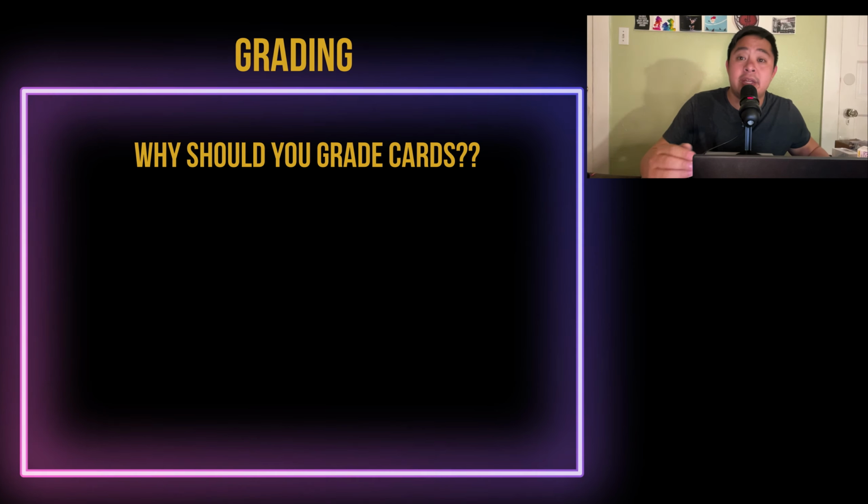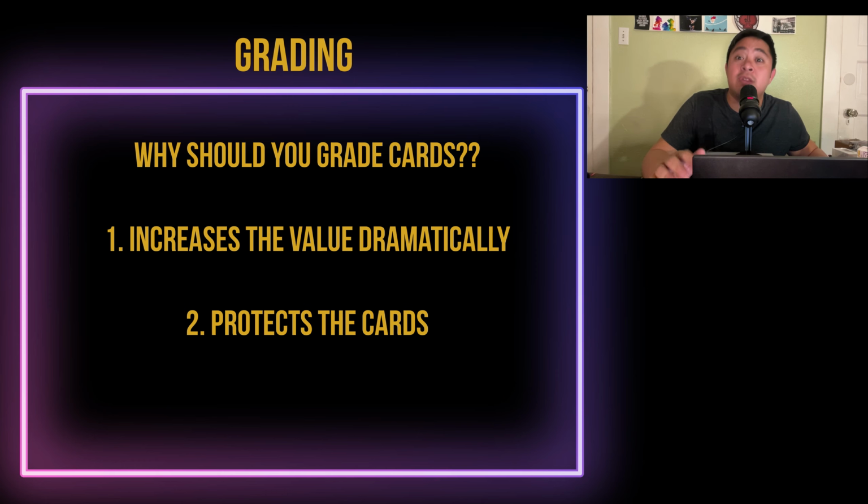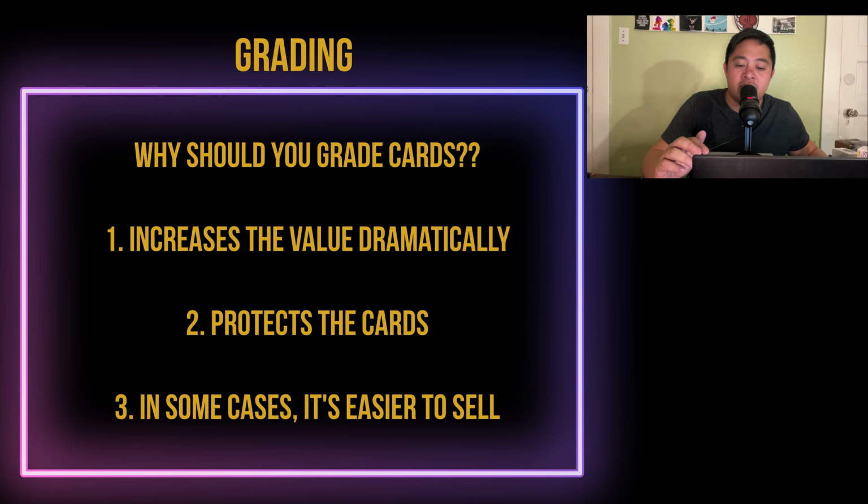I'm introducing grading into the Bankroll Challenge because I think it is a great way to boost the value of the bankroll drastically. So my goal is to turn in 5 or 6 cards, maybe more, but I think the better way to put it is I'm going to be trying to turn in $300 to $400 in cards. I think that's a lot better way to describe it. So I'm going to be turning in Pokemon cards.